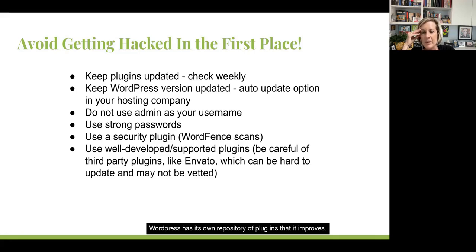WordPress has its own repository of plugins that it approves. And usually there's a free version, and then you may have to pay for a premium, but as long as it's in the repository, it's been vetted and tested. And WordFence will actually tell you if a plugin on your site is no longer supported.